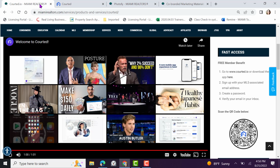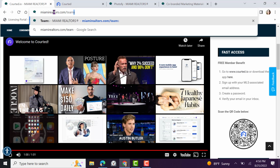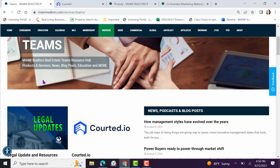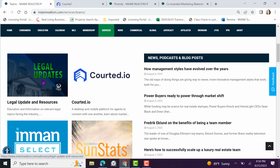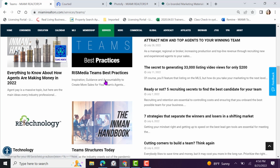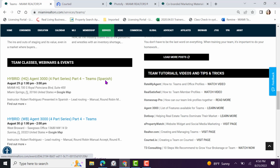Well, let's go back into miamirealtors.com. Let's do /teams. Here we have a team page. You have access to all of the applications that will highlight your team. You have legal updates on teams. Corded.io is right up here. Sunstats, Inman, and more different articles just to help you build your team, grow your team. And these are all different tutorials, videos, tips, and tricks that can help you enhance that team.